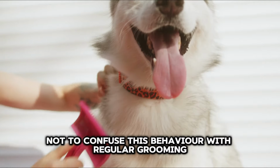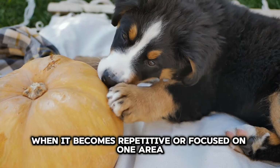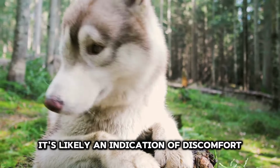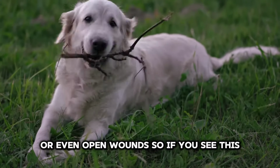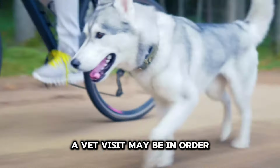Be careful not to confuse this behavior with regular grooming. When it becomes repetitive or focused on one area, it's likely an indication of discomfort. And if left unchecked, this behavior can lead to skin irritation or even open wounds. So, if you see this, a vet visit may be in order.